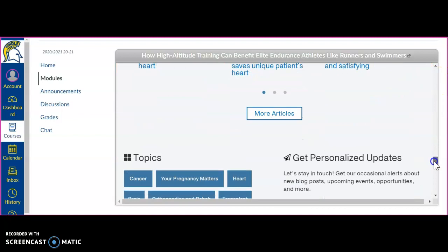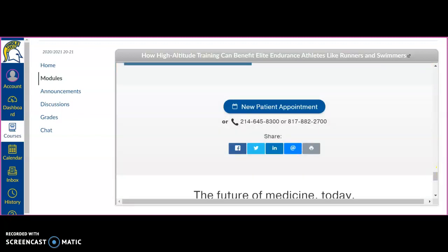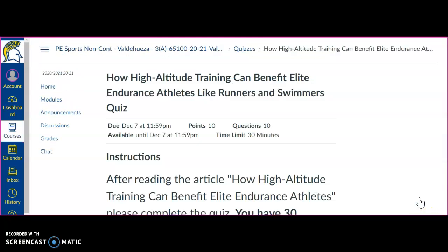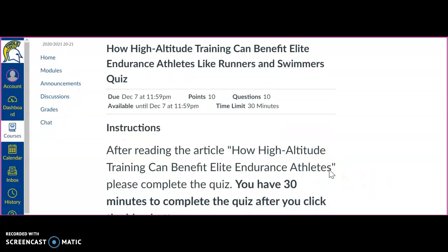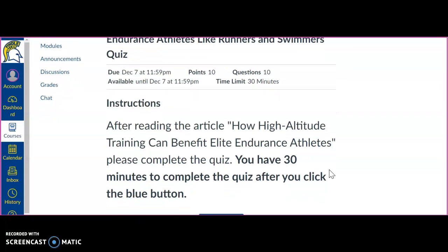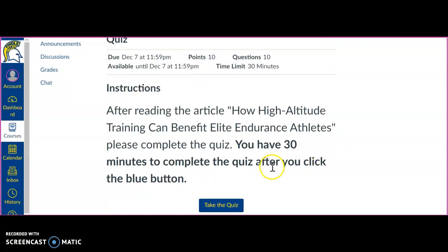Once you're done with that, you're going to click next, and you have 30 minutes to complete your quiz. So just make sure that you plan accordingly, and if you start the quiz, you give yourself enough time to complete it. To start the quiz, you just click the blue button, take the quiz.